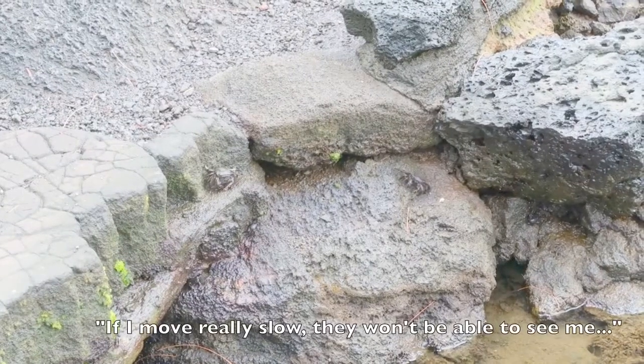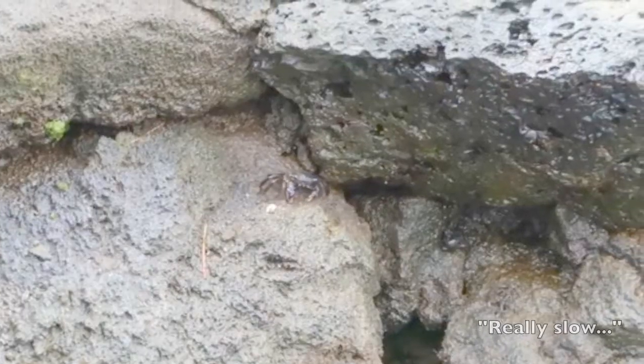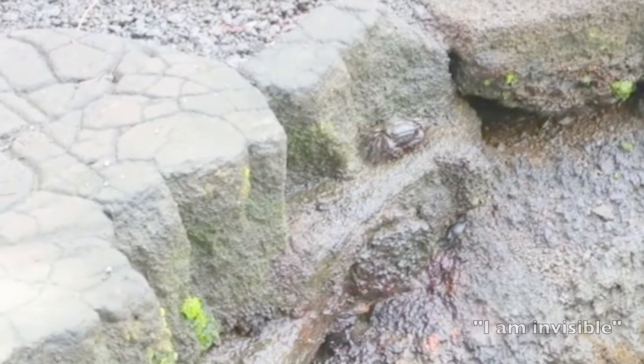If I could scratch my last statement, I would. You can indeed walk on the bridges. My bad. Really slow, they won't be able to see me. Really slow. I am invisible.